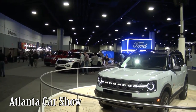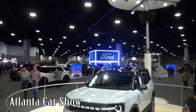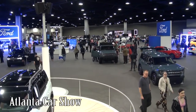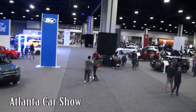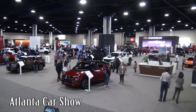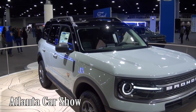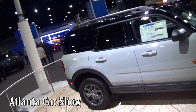Well, we've just entered the car show here in Atlanta, and so we're going to give you a little aerial view of everything. The first vehicle we see as we come in is the Ford Bronco. This particular one is $30,000. It's got a nice design now. I'm going to go around so you can see what it looks like. It's up to you guys.